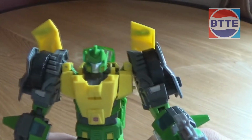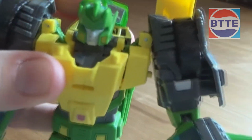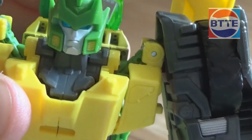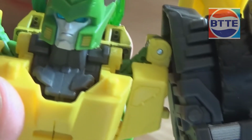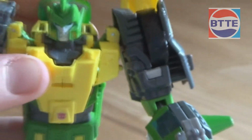And one of the nicest things about this is his head sculpt. If I can get that in. Like so. Oh, it's got good light pipe in there as well. But the actual look on Springer's face, very, very IDW, very nice light piping as well. Just a nice toy. Just a really, really nice, well done toy. Well thought out. Really love it.